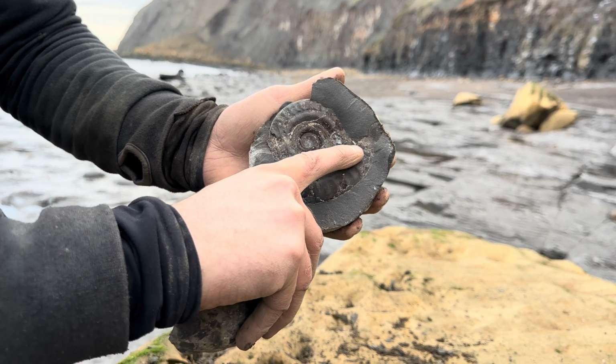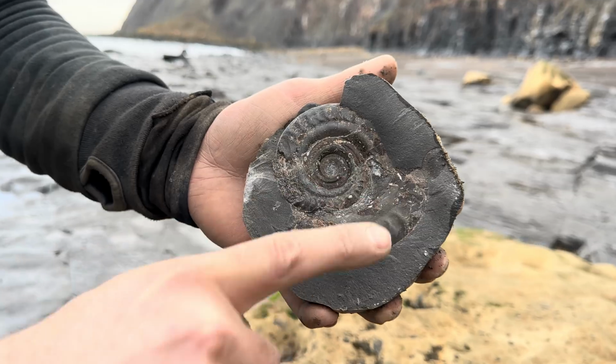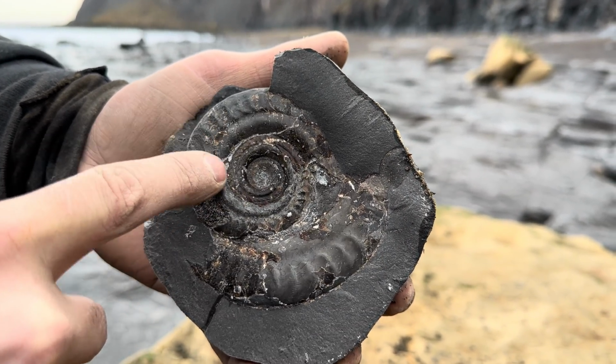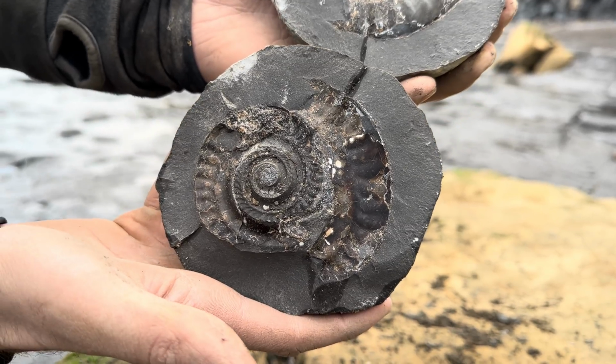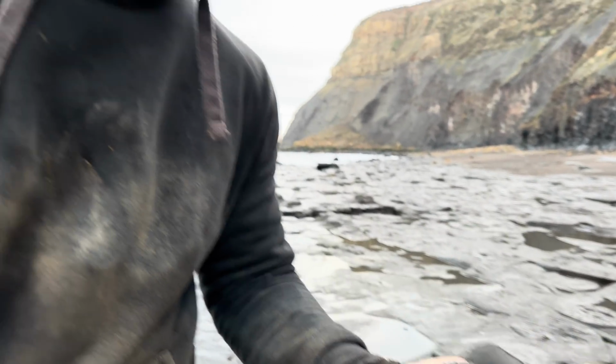I quite like how the very outer whorl's being crushed and distorted away from the rest of the ammonite. You see how it's slightly displaced there, and then it continues. That's really cool. Well, that one was a really nice surprise. Let's hope the next one can be just as awesome.